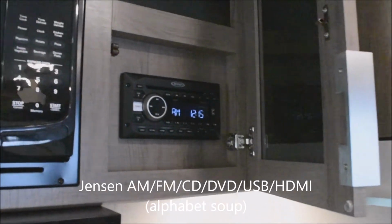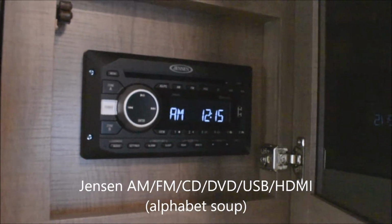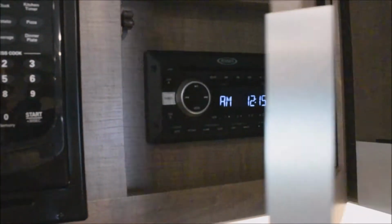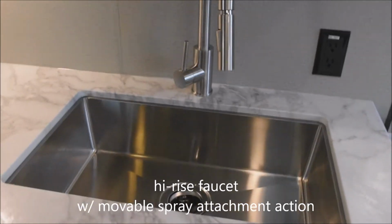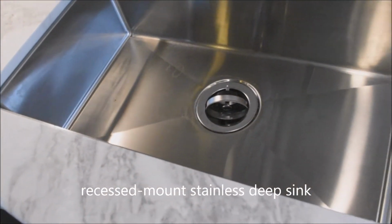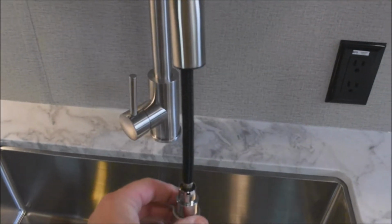Let's look up overhead here first. Jensen AM, FM, CD, DVD, USB, HDMI, and so on, you know the drill. There you go. Entertainment center. Don't forget about those exterior speakers too. High rise faucet here over the single bowl recessed mounted stainless steel sink. Some would call it a farm sink, I guess. Whatever. Spray attachment nozzle on there too.